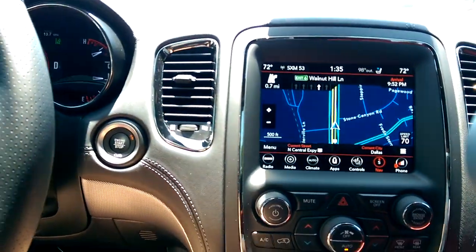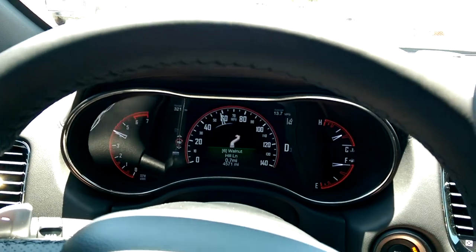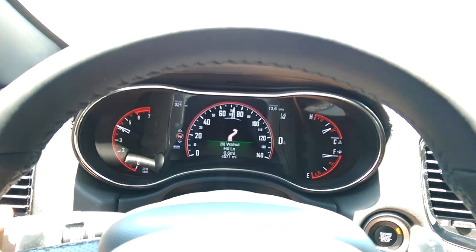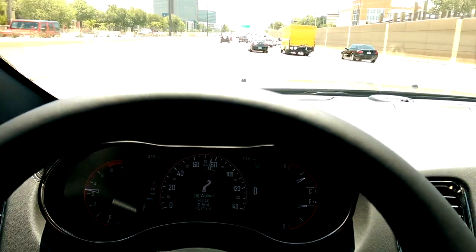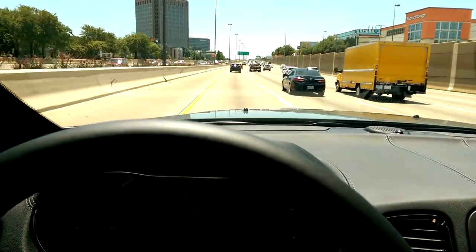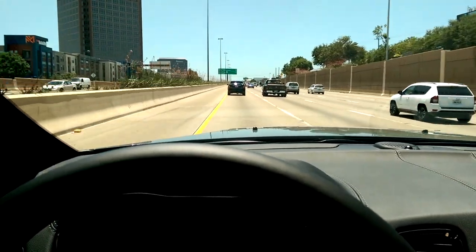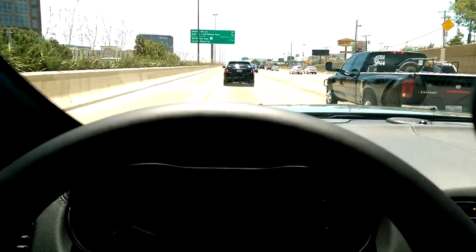So let me turn Eco off, actually. I don't need Eco right now. In three-quarters of a mile, exit the highway at exit 6. See, it's moving now. I don't know why people slow down. Okay, cool. Well, there you go. My road trip has started.